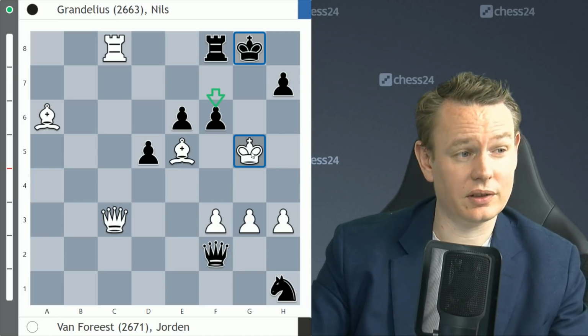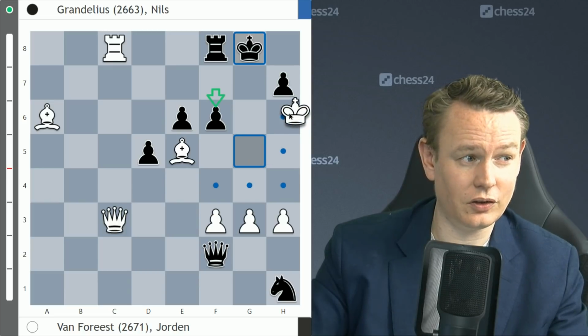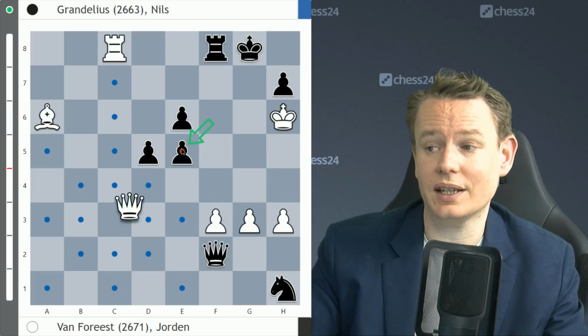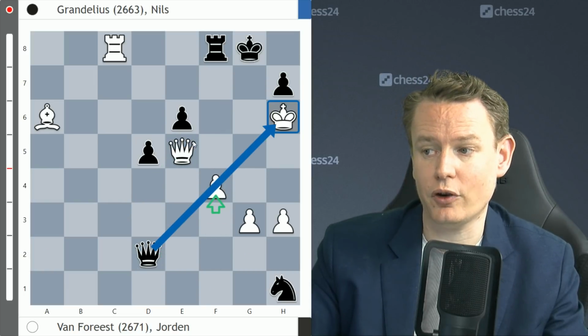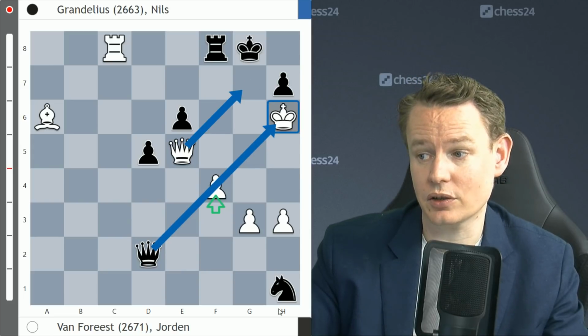However, Jorden van Foreest finds the only winning move in this position, had surely anticipated this turn of events. Goes king to h6, nice little king march, and after f takes e5, queen takes e5. Turns out that black has absolutely no defense against the white attack. If queen d2 check, f4, and queen g7 checkmate will be very hard to stop.